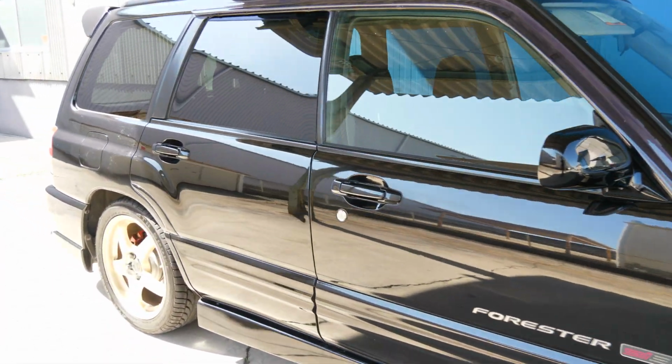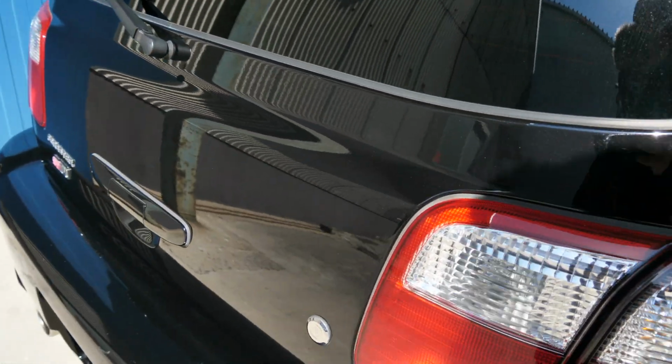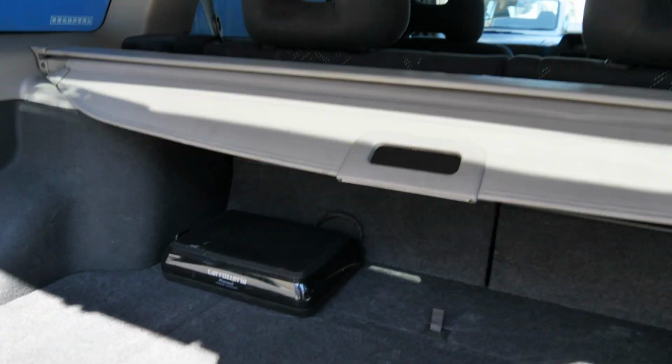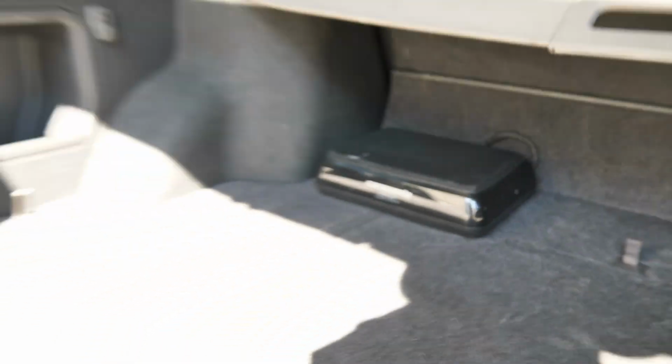And I'll just pop open the trunk because you get to see all that cargo space, even though I kind of showed it earlier. Boom. Oh, and that controller up front was for this subwoofer here, so they do have a smaller subwoofer from Pioneer, so it's Carozzeria all around.